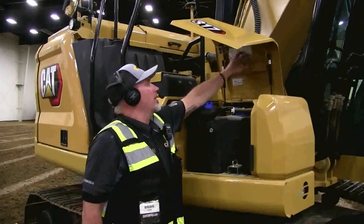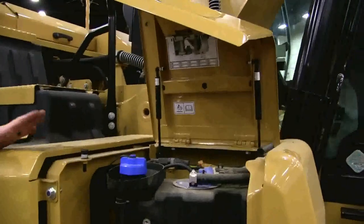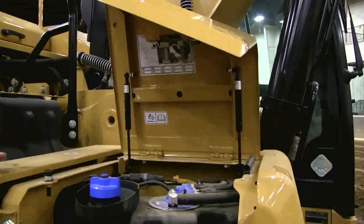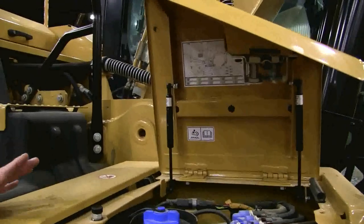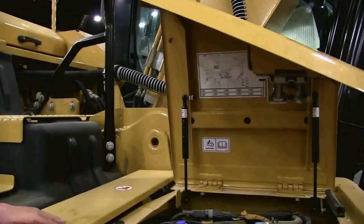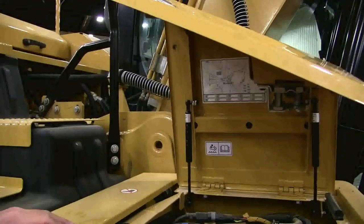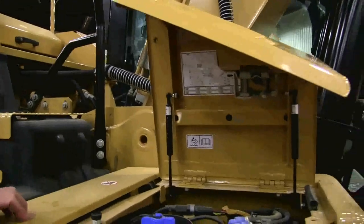These little placards right here are on the machine. They're pretty nice. When I was in the field as an operator, I never really even looked at those. Most of the time, they're covered in dirt and debris and everything else. But if you know where they're at, you can search around on those for sure. You can see where all your oil checks are, where all your grease points are, when you need to service the machine. So it's a really easy reference for you to look at.